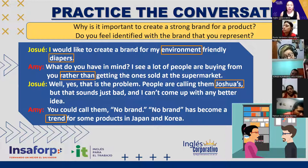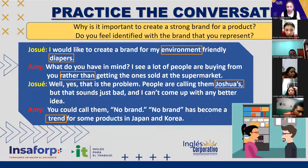Rather than means instead of. So you have two options, and you prefer this option instead of, or rather than, this option. So this one's like, forget it, let's put it away. You prefer this one. How do you say rather than in Spanish? En vez de. And Joshua is the name of a man. It's the name in English for Josué. So Joshua's just means that it belongs to Joshua. It's like saying el de Josué.